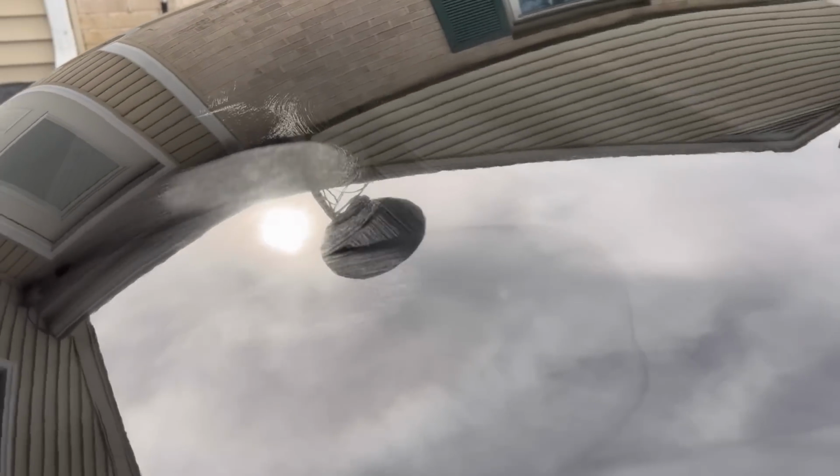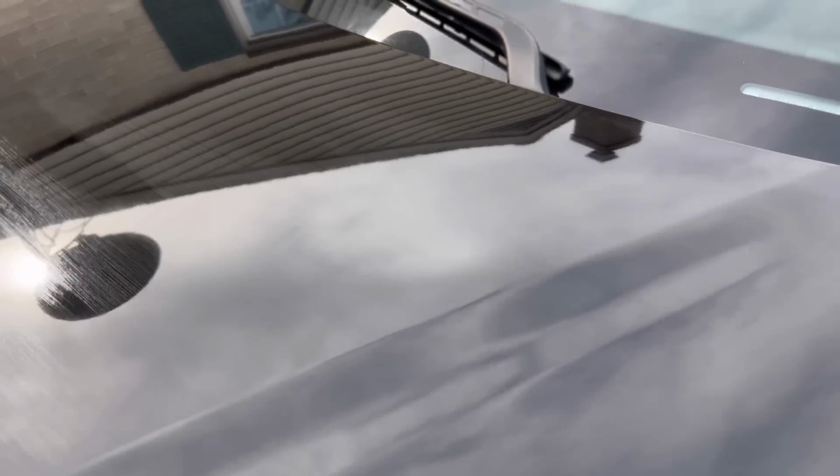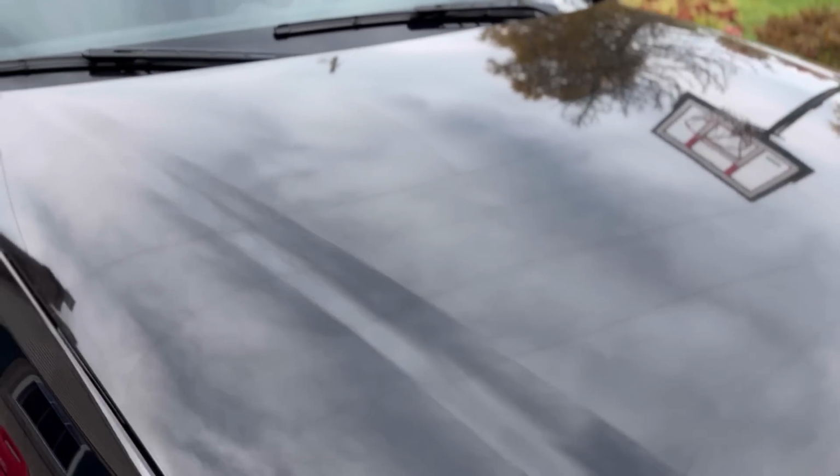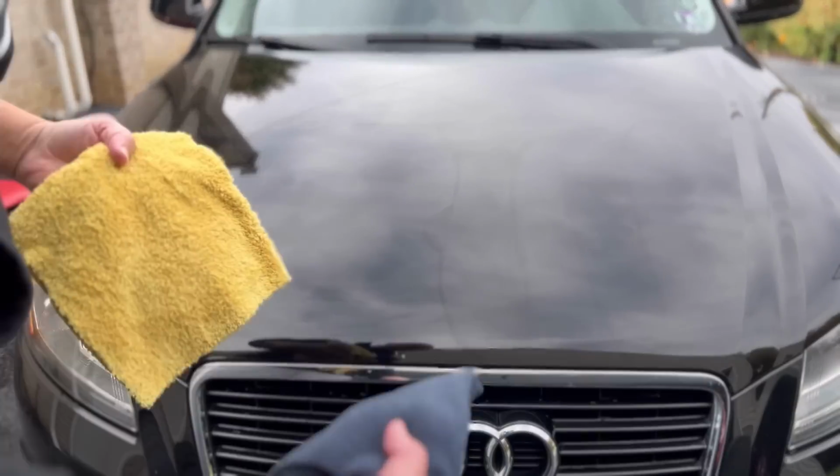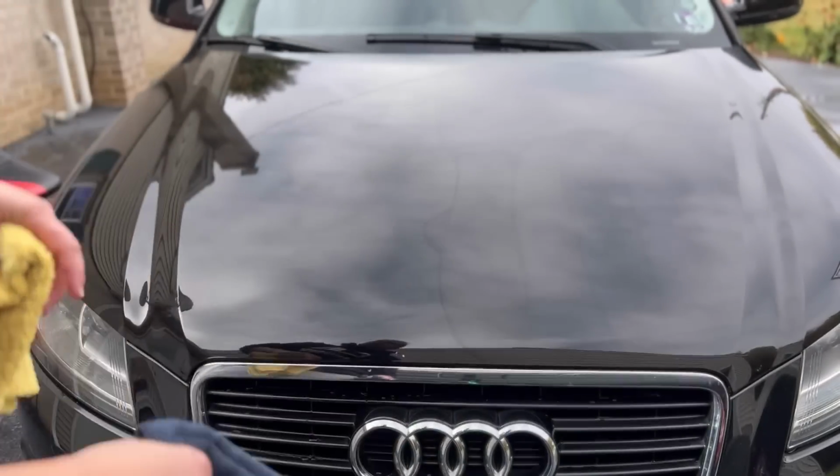Now, ideally you want to be out of direct sunlight. You can see we've got a really cloudy day right now. If the sun were to come out, we would pull this inside because this is not recommended to be a sun-friendly product. But the weather is working in our favor on this cloudy fall day. So we're going to let that sit on there for about another minute, and then go ahead and remove. Got a low GSM and then a more plush microfiber.